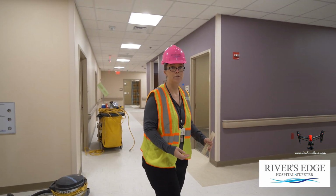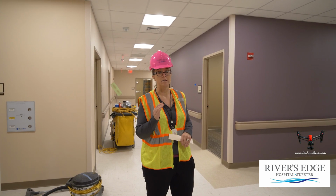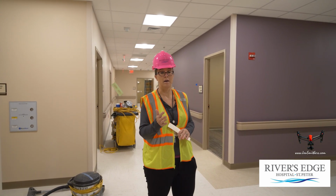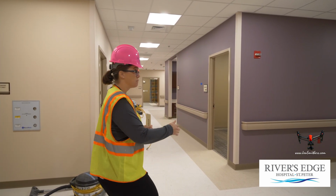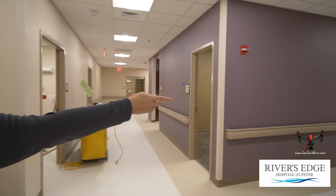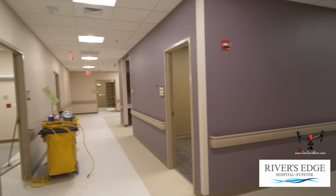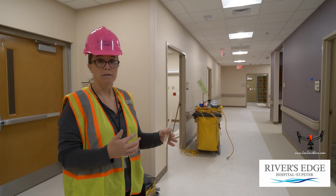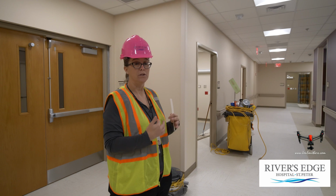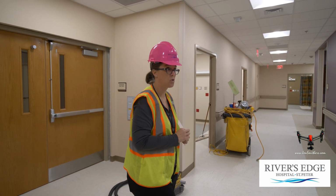Okay, welcome to the emergency department. The door that we just came through will be the door that you will come in. Staff will bring you into this area. We have the emergency department rooms on my right, and then down this hallway will be urgent care. And depending on the level of care you need, you'll be taken down either hallway, whichever one is appropriate.